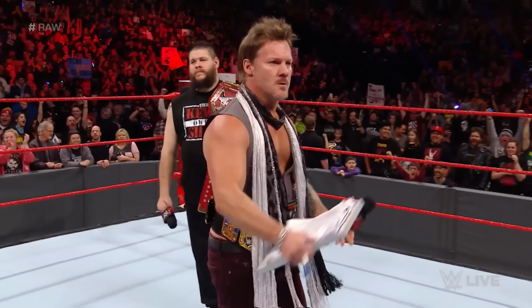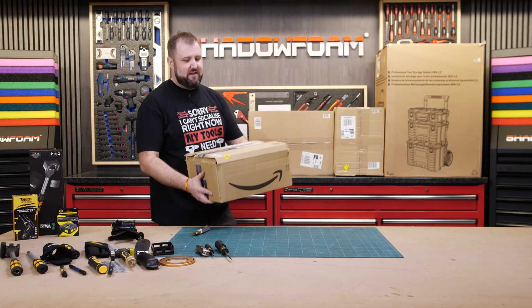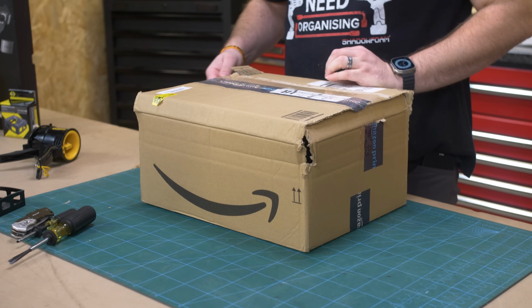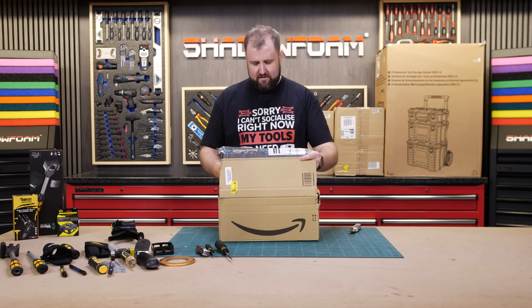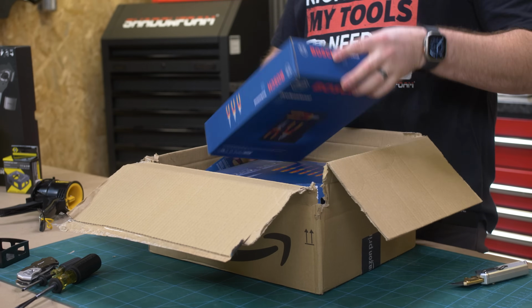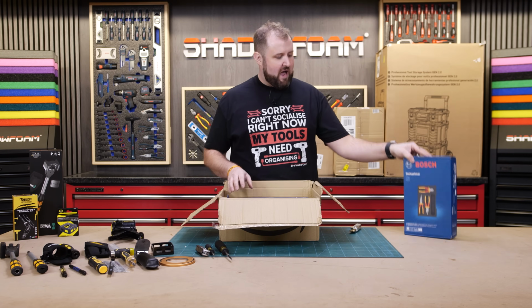Oh my gosh. So I think next up we go for a big old box, and maybe this beastie Amazon one feels pretty chonky. And let's have a look. I can see some classic Bosch colours. So we're into the Bosch Professional VDE stuff. Now I knew this stuff was coming, but I don't know how much they've sent me.